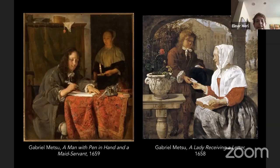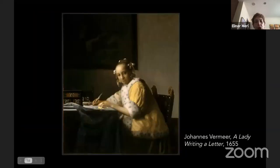Now, artists, in addition to Metsu, depicted women writing letters. And of the 35 known works by Johannes Vermeer, 2 actually depicted a lady writing a letter. This one I'm going to show you dates from 1665.